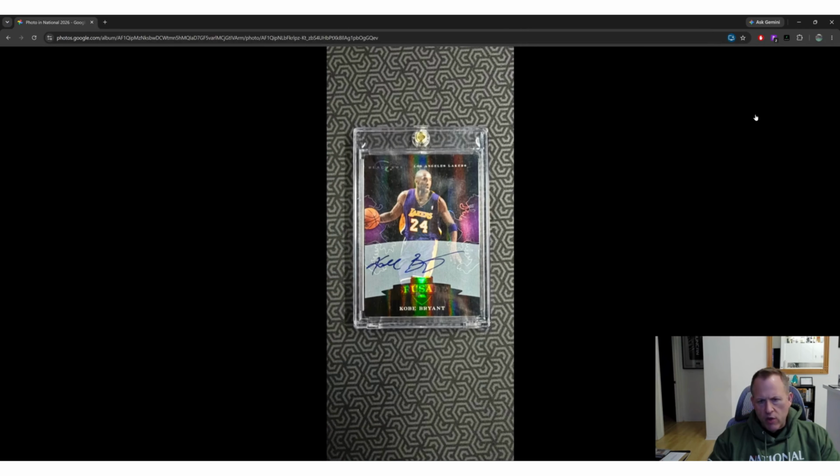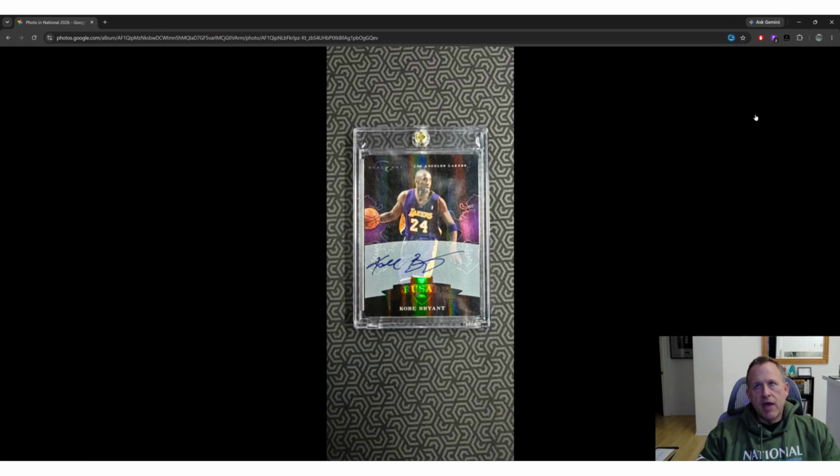Next pickup. This was shortly before the National, but I wanted to include it. Kobe Bryant on card auto. It is 149 out of 149, so it's the bookend. The card encasement makes the card look kind of in crappy condition, but I assure you it's in really good condition. I'm going to send it out to get graded and probably get it BGS'd up in 10 auto. Pretty confident of that. I forget what I paid for this one. I want to say I paid $2,600 for this, if I remember.